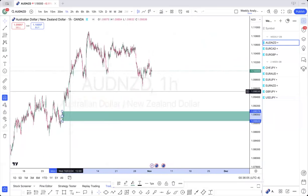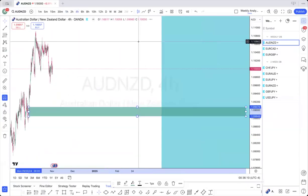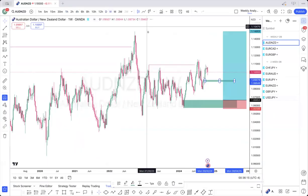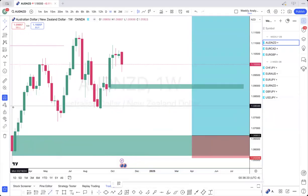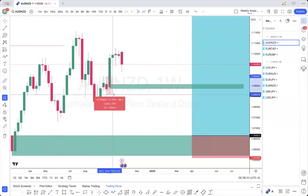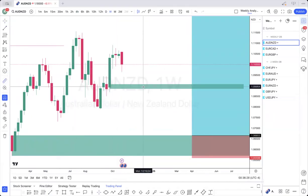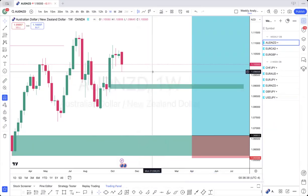And so that will go, go back up to the 4 hour. That will go from what was a 93 pip move to a 57 pip move. All right, so that's AUDNZD.